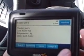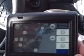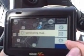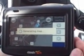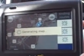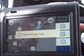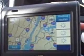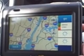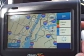I want to know what's the best way to get there. I hit routes, and as you can see, it's creating 3 different routes for me. Now, this does take a few minutes, but the best thing about the Dash is not that it helps you get to places you don't know, but that you get to places you go all the time more easily. Like for your commute to work, you can find the best way every morning and avoid traffic jams.